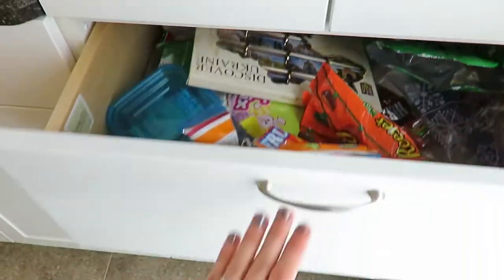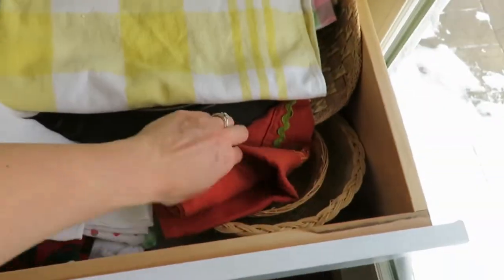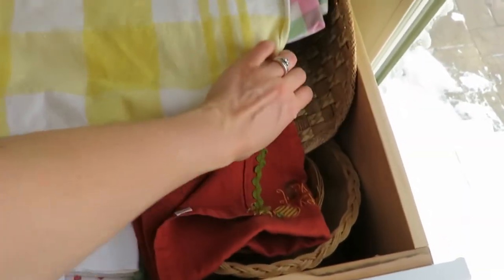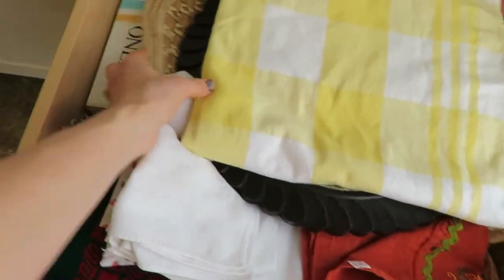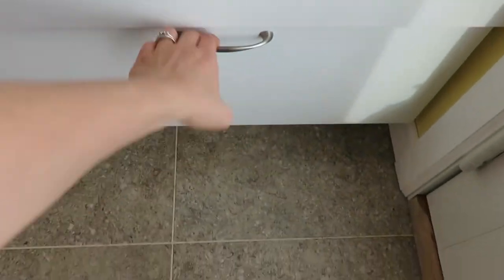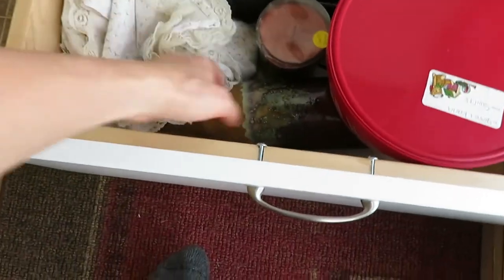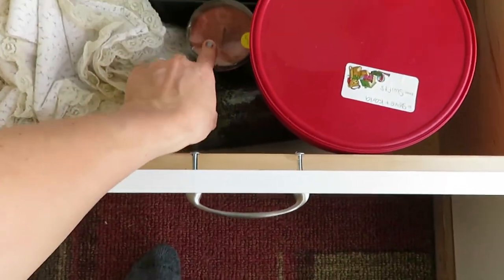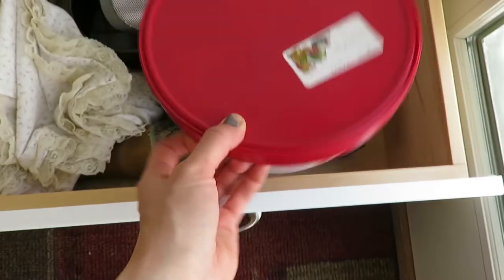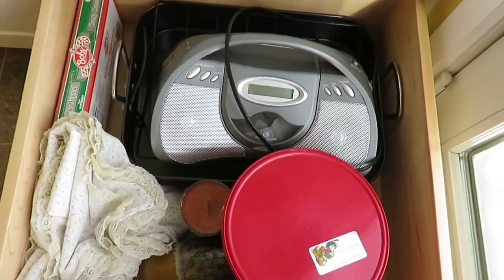It's kind of disorganized. Then here, there's some linens, some bread baskets, some placemats, tablecloths. Oh, extra set of silverware. We could put that in her silverware drawer. And then on the bottom, I guess some more tablecloths. Oh, some decor, a candle, an empty Christmas container, just a roaster and a CD player.